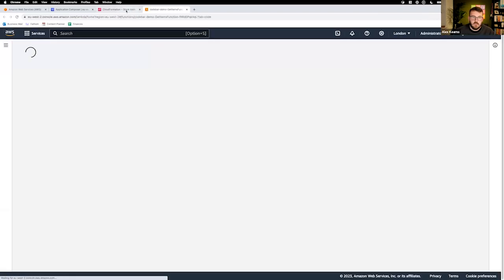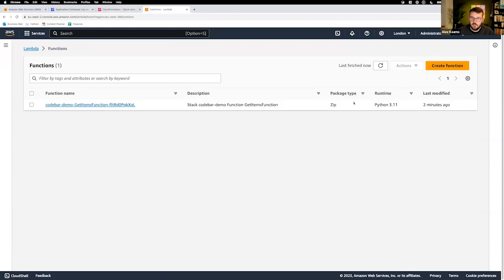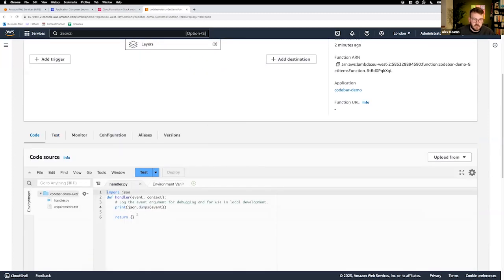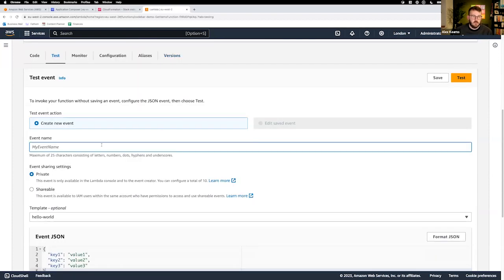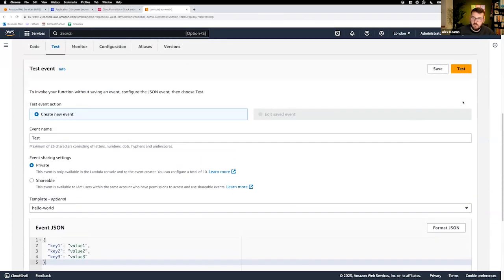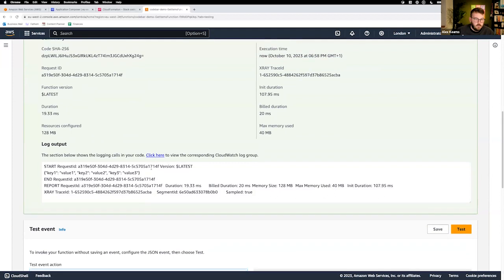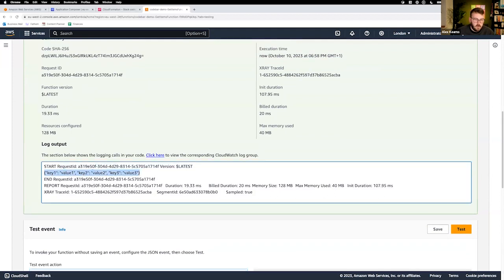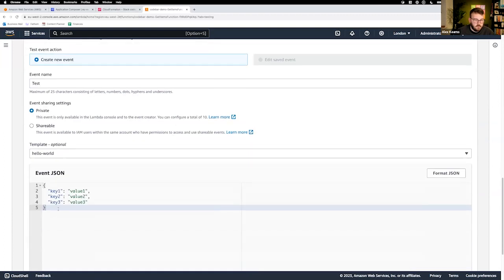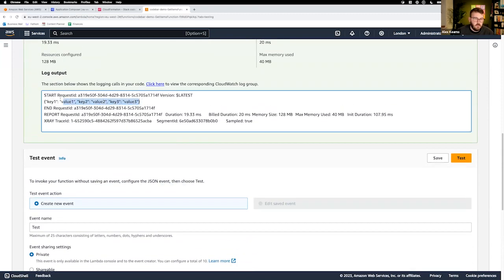So if we look at this, we can see we've actually got our Lambda function here deployed. It's in our list of things. It's running Python 3.11 like we asked it to. And what we can do, we can see our code and we can just create a simple test for it. And this is going to run, and we will hopefully see printed out in our logs the event that we passed to our Lambda function. So we can see this is what we passed. So key 1, value 1, key 2, value 2, etc. And then we can see here from our logs, this is what ran and got printed out.